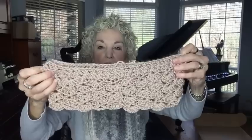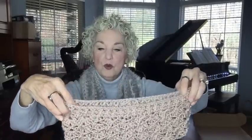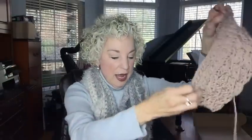But it's not all that big around. It's only about 25 inches total around. It's 12.5 inches or so across. And even so, it called for a 5.0 millimeter hook, which is an H. And I'm using an I hook, which is 5.5 millimeters, bigger than what it calls for. So in an H hook, it would be even smaller. It would probably be more like 20 inches or 21 inches around. And I like cowls to be a little bit bigger so I can work with them a little bit, but that might be real pretty.